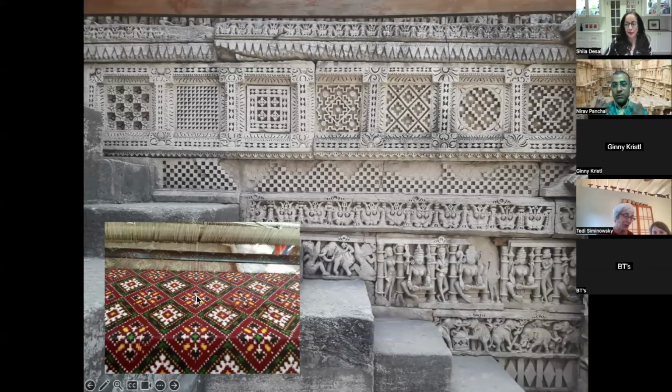Patola is a form of double ikat sari, double ikat weaving. So the same motif we find in our textiles is in the stepwell. It's beautifully done, and all these patolas are done in silk. Traditionally, it was always Chinese silk. From the 11th century, the weavers' families, there are only a few weavers left now in Patan. They were doing it in Chinese silk, and even now they're doing some Chinese silk. So that's the patola.